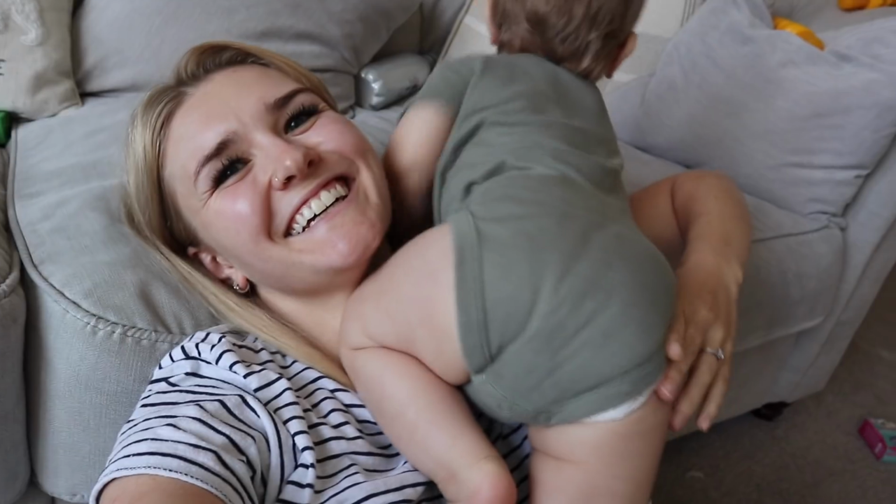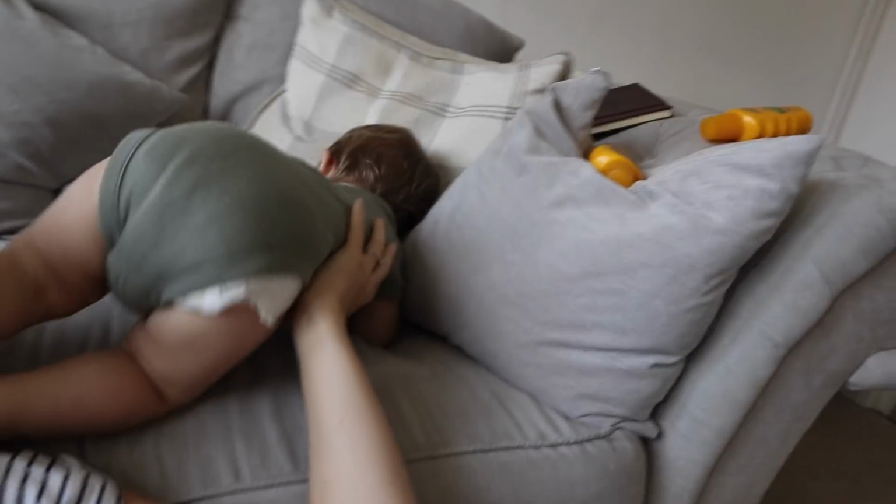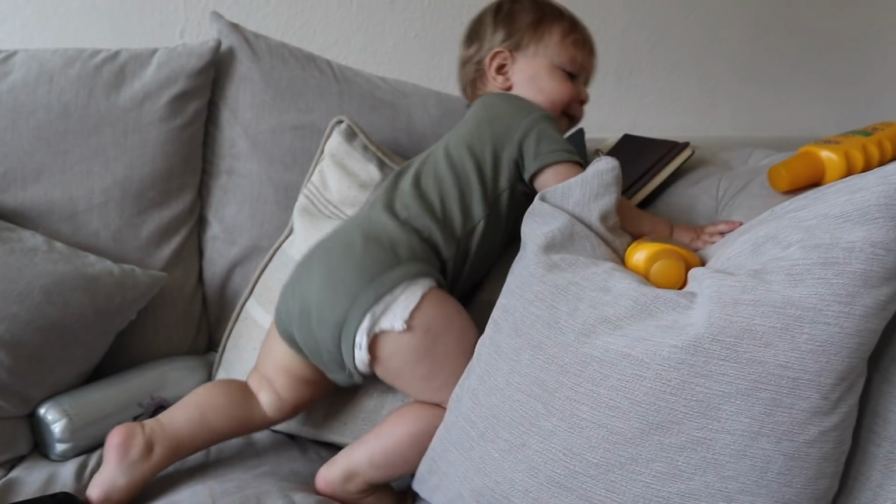And when he gets that confidence, he will put one foot in front of the other, and that will be him walking. But I think one more month and he'll be there. George loves climbing so much. His favourite thing is to climb, and his favourite thing is to use me as a stepping stone to get onto the sofa and climb all over the sofa cushions and everything.